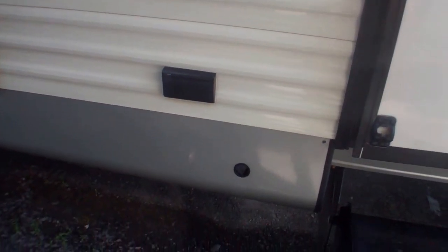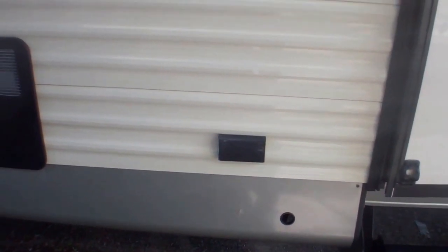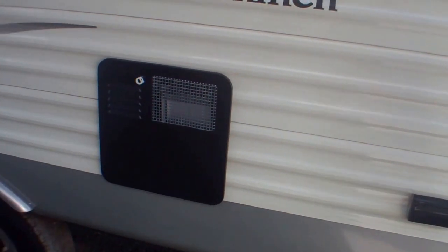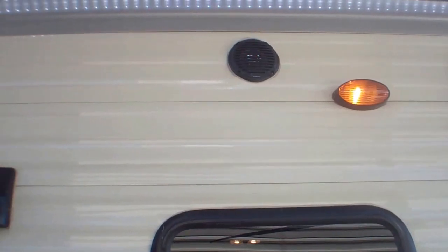On the exterior, just next to our main door, we've got a power lens here for extra accessories you may want to have, whether it's a TV or some extra lights, or hot water tank, propane and electric, just next door. Up top, we've got a couple of exterior speakers, all controlled from the inside.